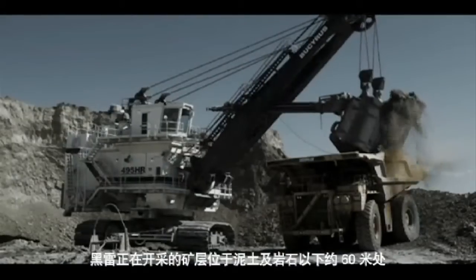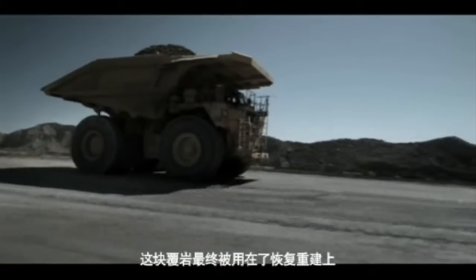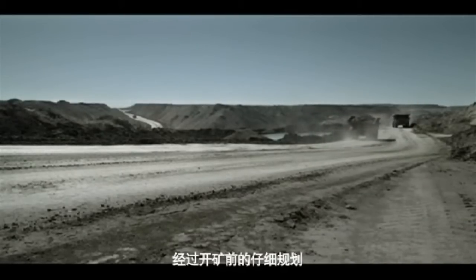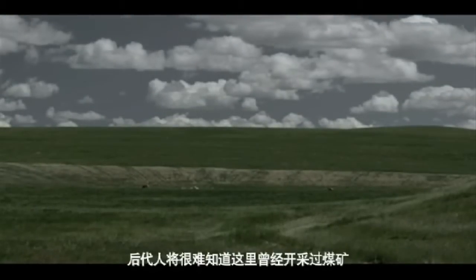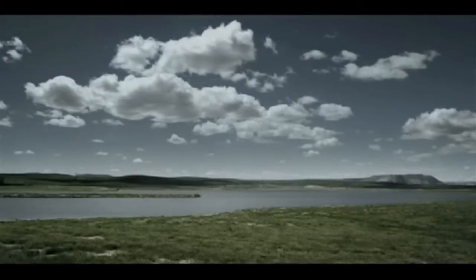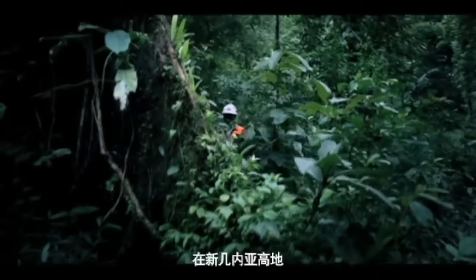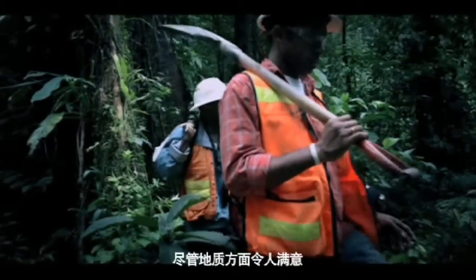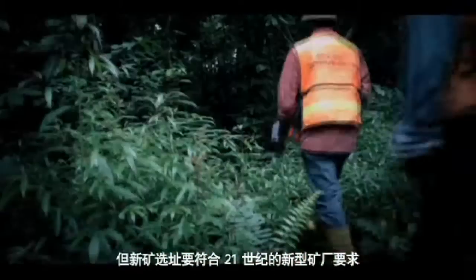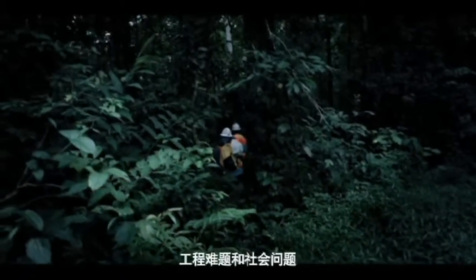The seam that Black Thunder is mining is buried under nearly 60 meters of earth and rock that must be removed to access the coal. That overburden is eventually used in the restoration process, carefully planned out before the mine was even opened. And future generations will barely know a mine was ever here. In the highlands of New Guinea, planning for a mine's closure seems a long way off. Despite excellent geological results, there are numerous obstacles to overcome, including economic viability, environmental impact, engineering challenges, and social issues before the site can take its place among the new mines of the 21st century.